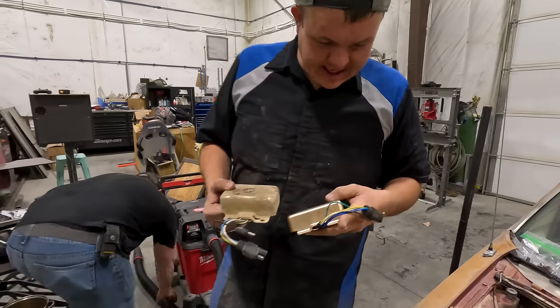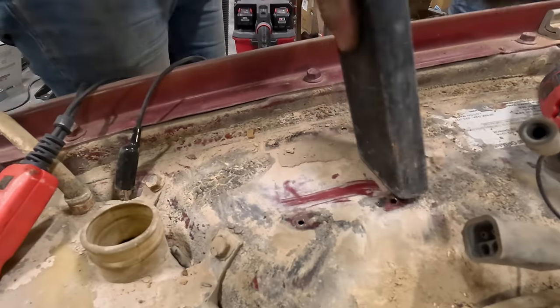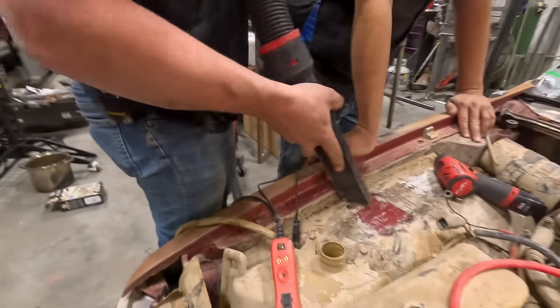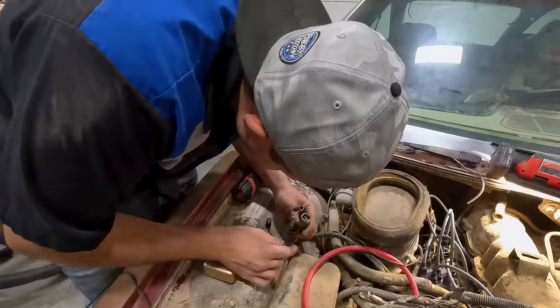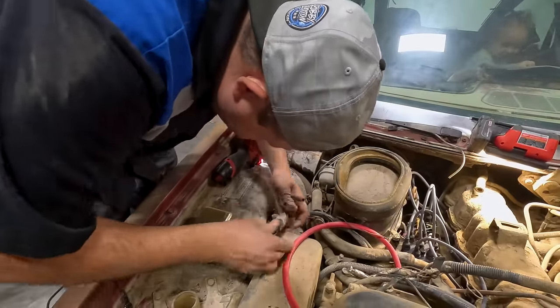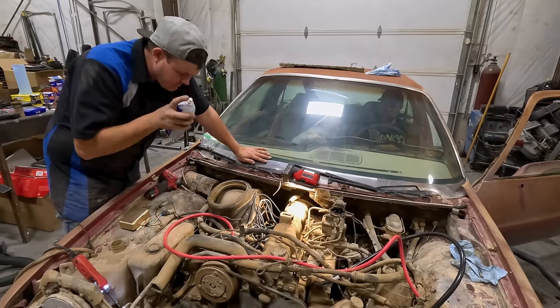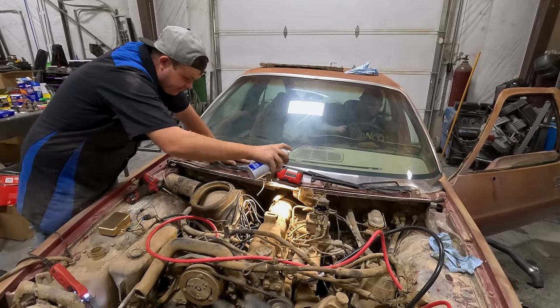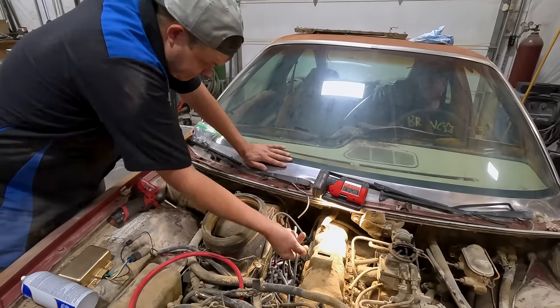See, we're just changing this out preventatively, and we're gonna hope it gets spark. It's a little corroded, but plugs in. Let's cranky crank and see what it does. It don't seem like it's getting anything. Take the plug off the coil wire.